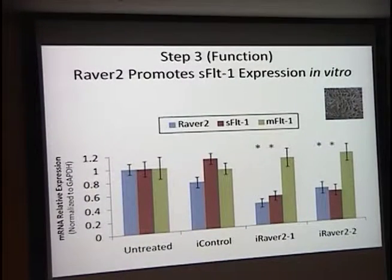We did a similar experiment in a HUVEC cell culture and saw similar results, that is, reproducible and significant knockdown of Raver 2 and decreased expression levels of sFlt without a change in the membrane-bound isoform. So this was great. We were able to show that if you decrease Raver 2 expression, you knock down the sFlt RNA.